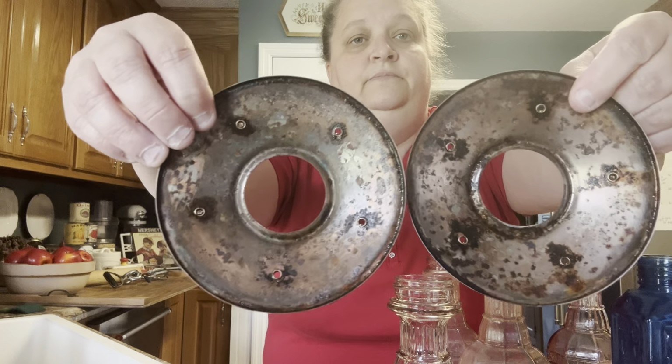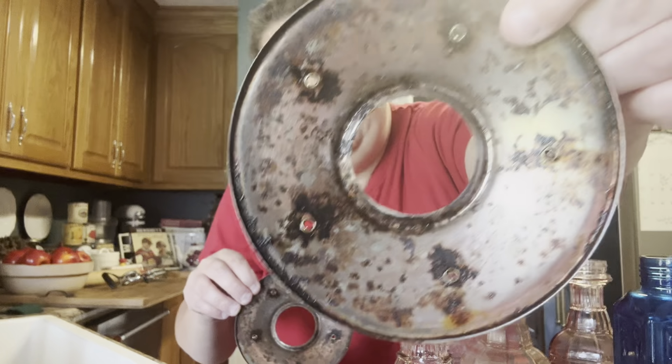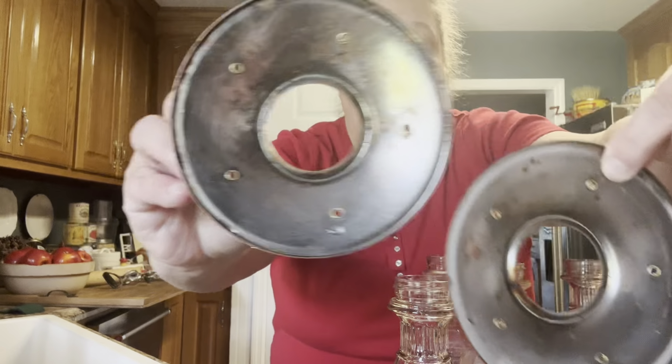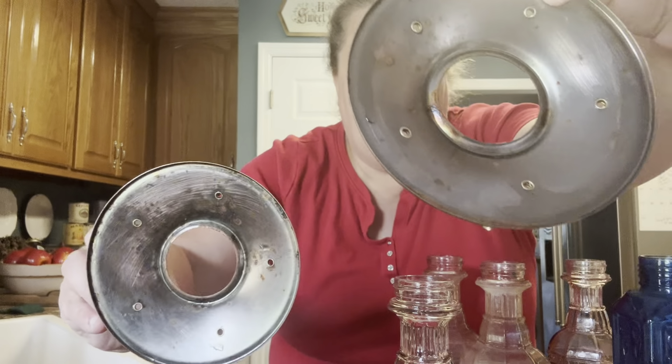This is my underlying problem. Do y'all see that? Rust. They rust on the inside. These are under a covered porch. It's not like they're getting rained on, anything like that. The metal, and here's my other two. I'll show you on them too. One's not as bad, but yet it's still starting to rust. Rust, and they stink. You can smell the rust on them.